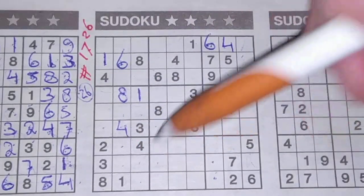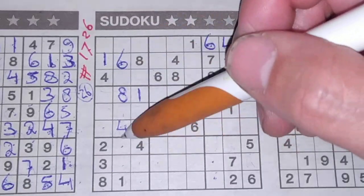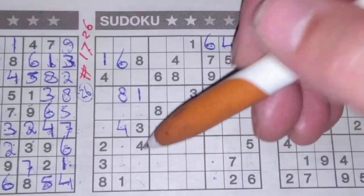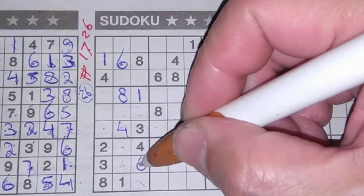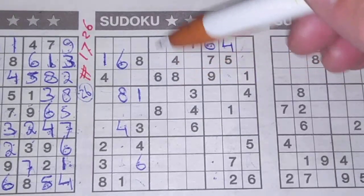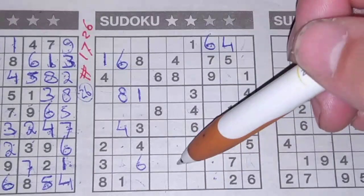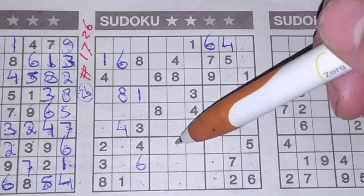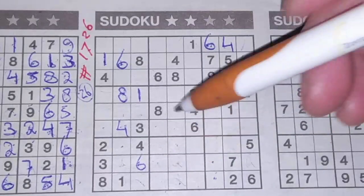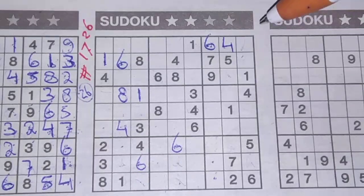4 missing numbers in this big square. One of the missing numbers is 6. We see here 6, no 6 in these two boxes. There are 6, no 6 in that box. One box left for the 6, should be there. 6 in this column, 6 in that column. So the middle column, the only three places for the 6 should be here, here, or there. We see here 6, so no 6 there. Here 6, no 6 there. Only place for the 6 should be there.